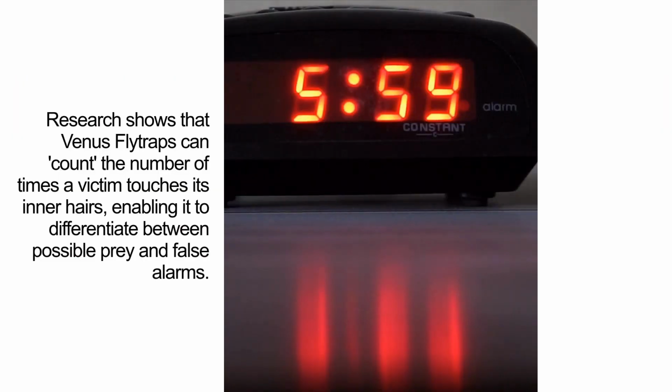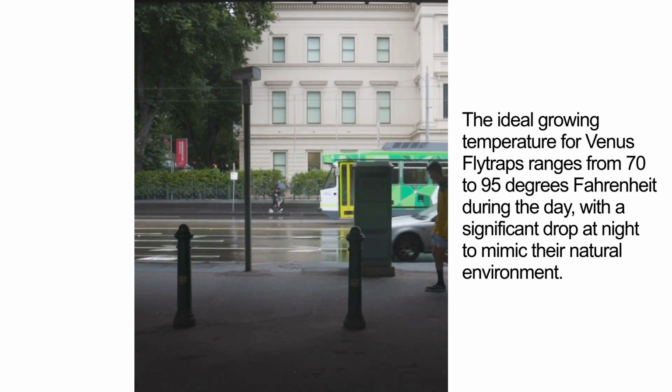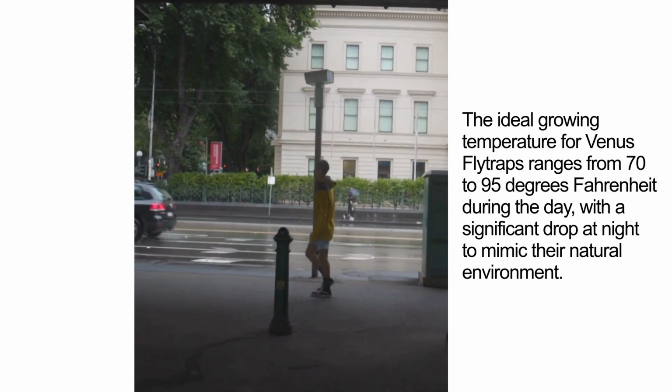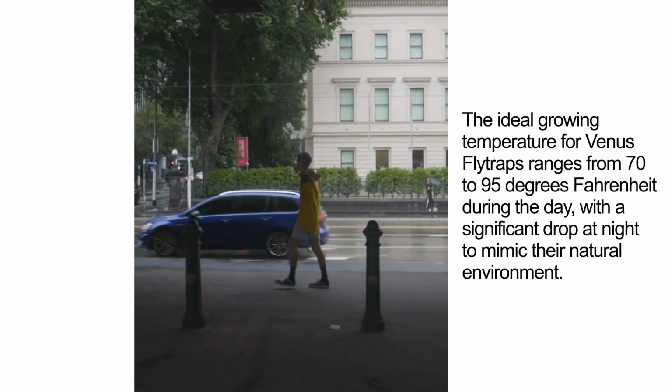Research shows that Venus flytraps can count the number of times a victim touches its inner hairs, enabling it to differentiate between possible prey and false alarms. The ideal growing temperature for Venus flytraps ranges from 70 to 95 degrees Fahrenheit during the day, with a significant drop at night to mimic their natural environment.